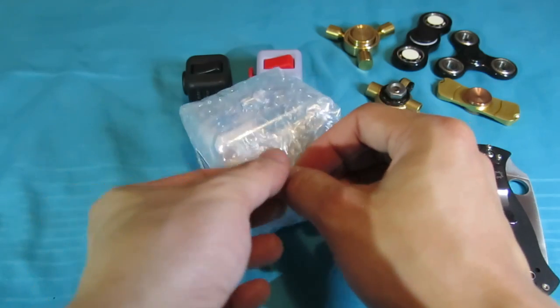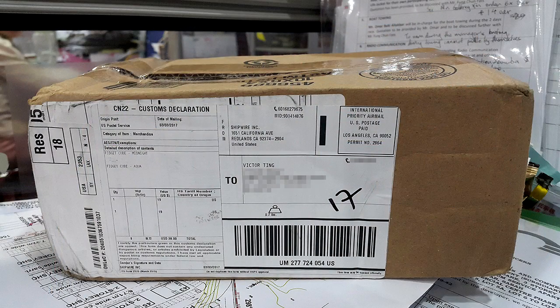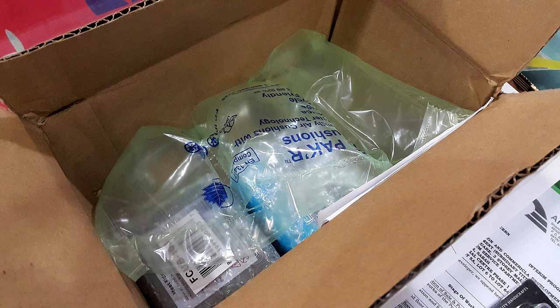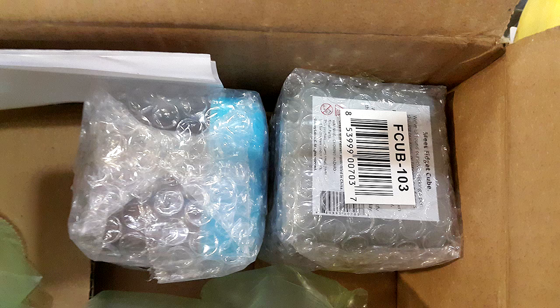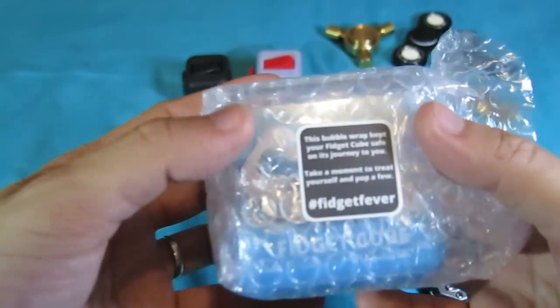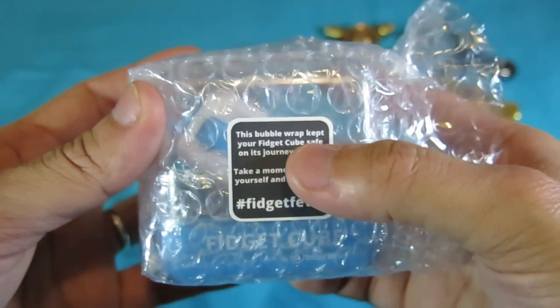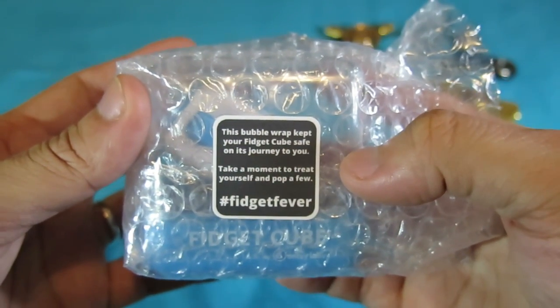It's Monday and it's a busy and hectic day for me, so I get excited when I see a package on my office table. Upon opening, I see this, it must be a good sign. Two smaller bubble wrap packages in a generously huge box, stuffed with some sort of airbag. So I go on and open it up. It says here, this bubble wrap kept your Fidget Cube safe on its journey to you. Take a moment to treat yourself and pop a few.